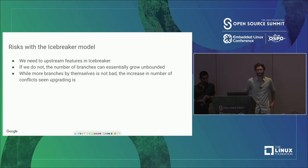And so the final risk is we need to get things upstream in Icebreaker, right? If we don't send things upstream, then we can just keep piling commits into Icebreaker, and it grows and grows and grows, and it just turns into prod kernel again, right? And eventually, we're not going to be able to keep up with upstream, and it's going to fail. It's going to turn back into just the normal prod kernel routine. So we really need to leverage the fact that we're close to upstream, and we need to get our commits upstream so that we can stay close to upstream. And if that doesn't happen, we're just going to fall behind into the same old habits.